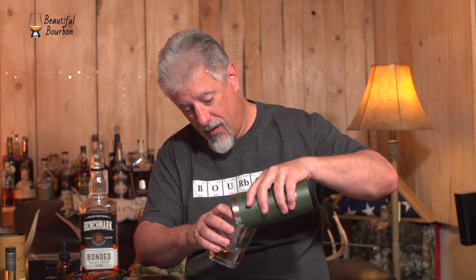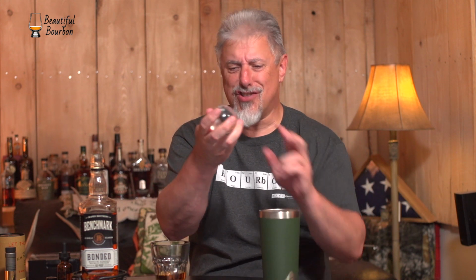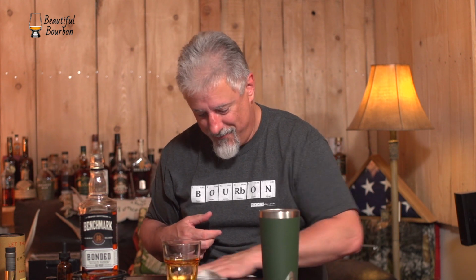I should have done the ice first. Oh well. I'll just have to be very gentle. Oh, before I do that, look at this gorgeous ice sphere. Isn't that gorgeous? It's clear and gorgeous for an ice sphere. And now I need to make more. Nice and easy. Always put your ice in first, folks, all right? Oops, oopsie. I created a bit of a faux pas.